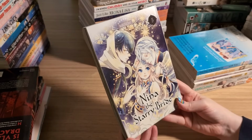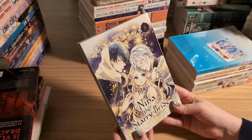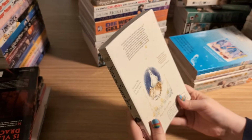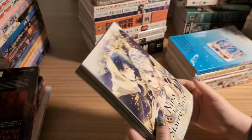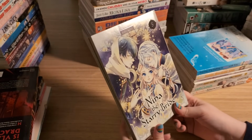Next, The Starry Bride Volume 5. I have enjoyed what I've read of this so far. This was discounted to like, what was it, $6.99 or $7.99? This now is about $13.99 RRP, unfortunately. Bigger Kodanshas are about that price nowadays. So that was a pretty decent price. I need to check if I have Volume 4 though. I might have a gap now.